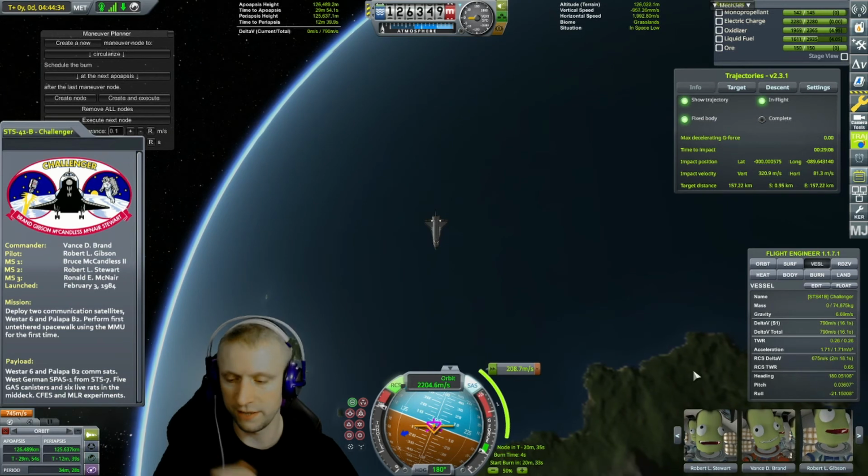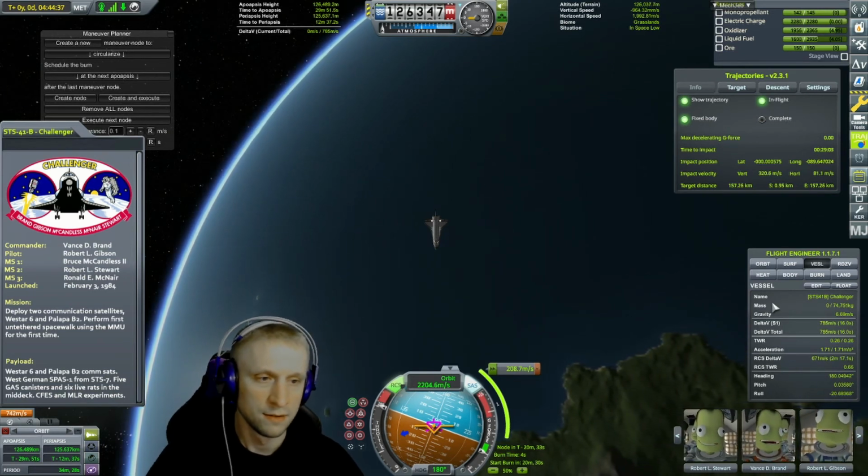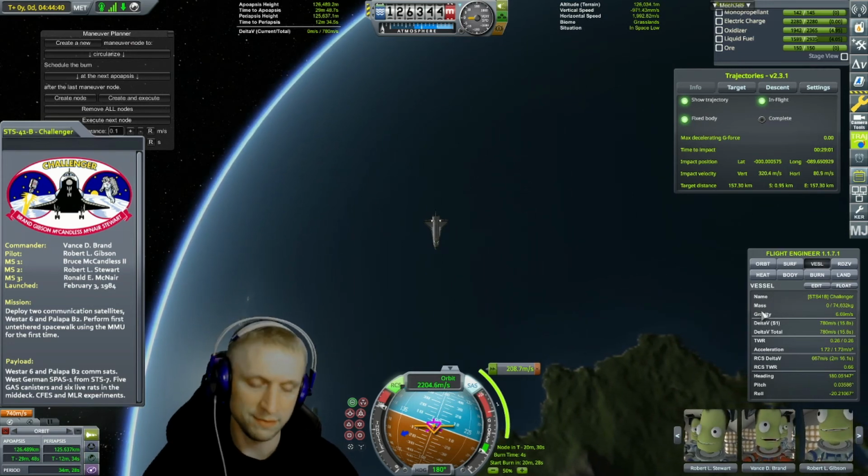So yeah, the mission patch has 11 stars for STS-11. STS-10 was canceled, and they changed the numbering. It's all very confusing. Very confusing. NASA doesn't want to do things simply.